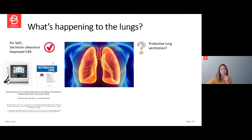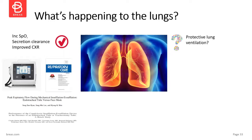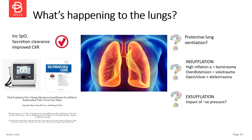If we think of these bench studies that we've gone through, the Huan paper talked about plus 50, minus 50. And almost if you're doing it in a patient with an ET tube, we need to be increasing those pressures to overcome the resistance to airflow. And is that okay? What are the impacts of insufflation on creating an inflation pressure? Are we creating barotrauma? Are we over-distending those areas and therefore having volutrauma? And because of the swings from positive to negative pressure, are we actually opening and closing lung units repeatedly and therefore causing atelectrauma as well?